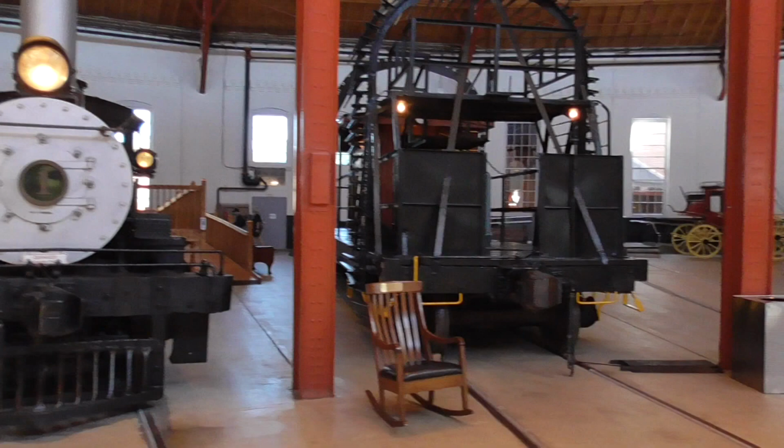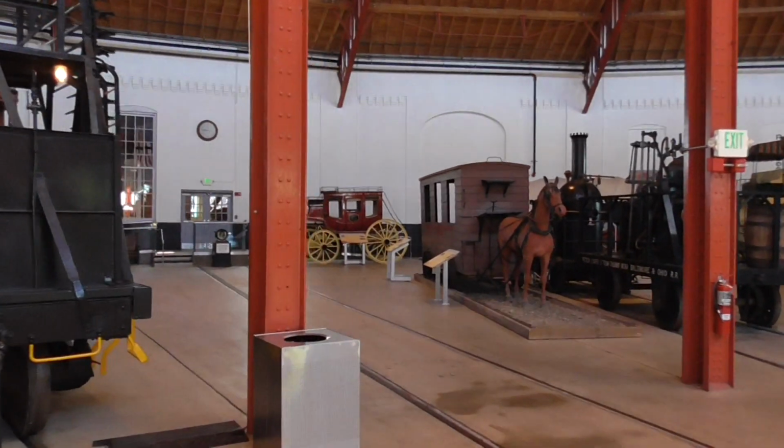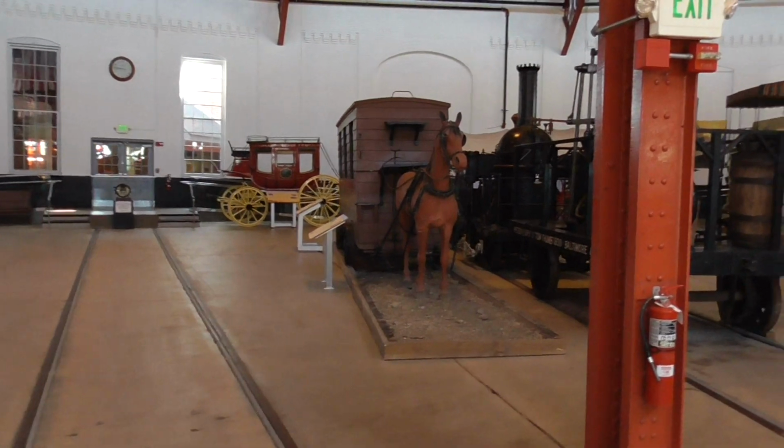I just wanted to do a walk around of the Roundhouse for everybody. Photos will be on the Dakman Productions Facebook page.